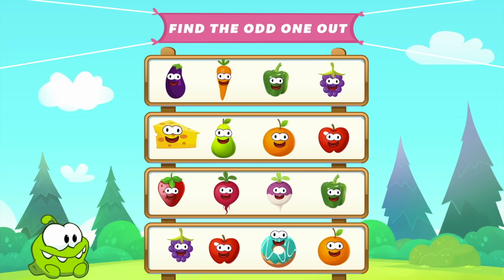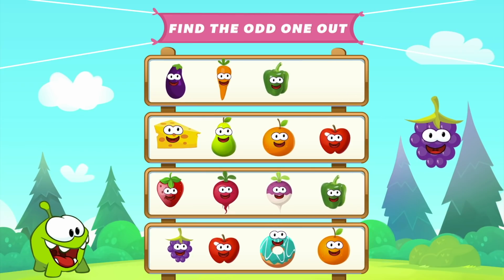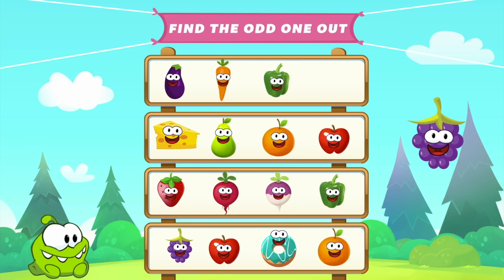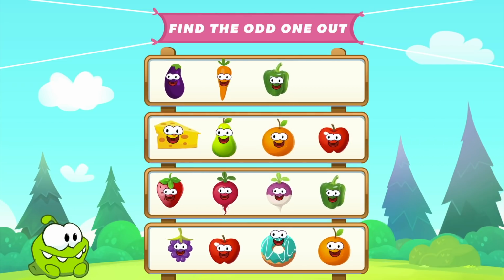Let's have a look and see what we have. First of all, we have an eggplant. Then we have a carrot, a green pepper, and a bunch of grapes. Which one is odd? That's right! It is the bunch of grapes because that is a fruit and the other three are vegetables. Yay!